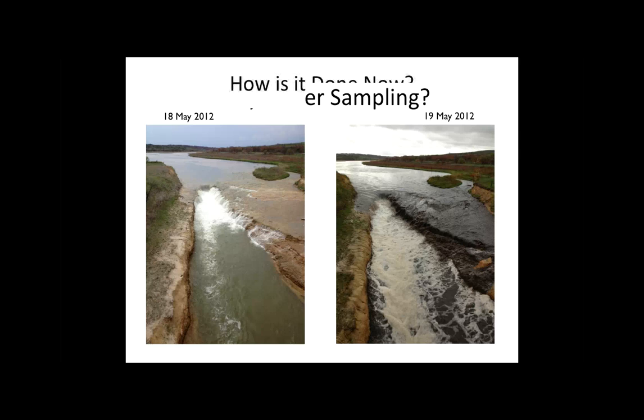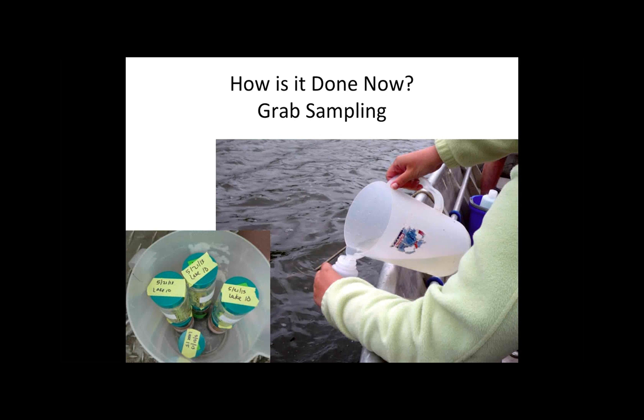So how is this done now? Well, largely, this is the method: manually going out on a boat, getting a bucket of water and collecting little samples. They also, of course, put some sensors in the water to measure parameters like dissolved oxygen, pH, and temperature, where there are compact, inexpensive sensors that they can use in the field. But a lot of the water analysis, especially for chemical and biological contaminants and features of the water, still has to be done at the lab. So they're still collecting a lot of water samples.